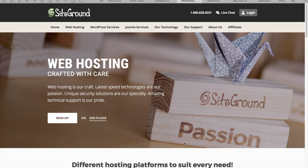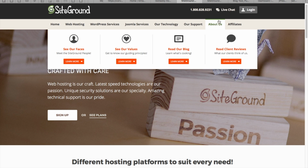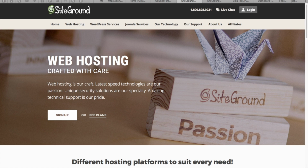And so there's lots of different options for hosting as well. I recommend SiteGround for a number of reasons. Basically, I find that it's a lot faster, more secure, and the customer service is really great.